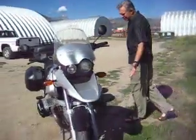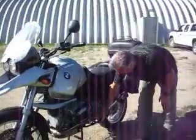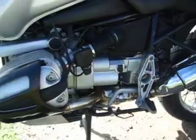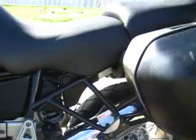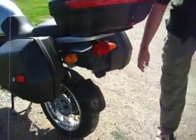I mean, even the catalytic converter is not rusty or anything. If I show you down here, you can see that even the converter's in great shape. The pipes are in great shape. The chrome's in good shape. Everything's real good. It's got the adjustable rear shock. It's got the power source on the side there on the starter cover for a heated vest or whatever you want. The rear fender's still in place.